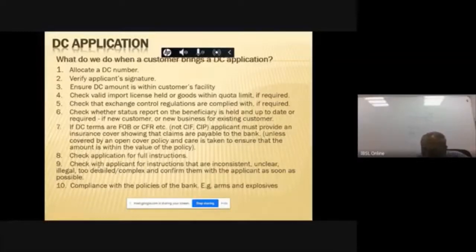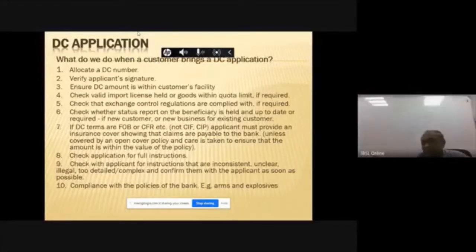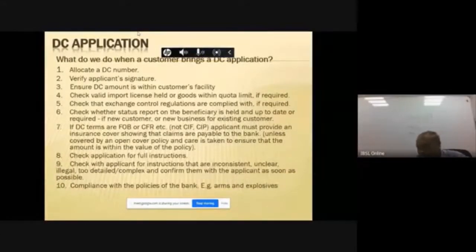You have to check these things and then you have to implement the best practices, right? Then only your managers will be pleased with you. And definitely you are considered for promotions or something. Proactive attitudes in the banks will go down. It's an open cover policy. Then brand new policies, every year you have to renew it.